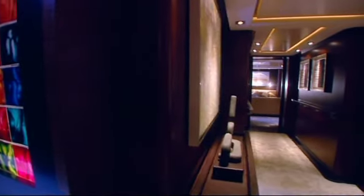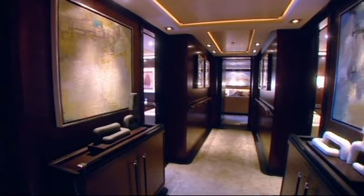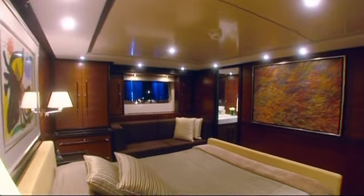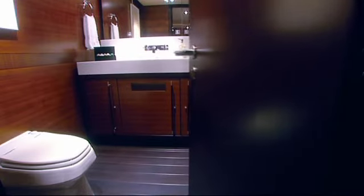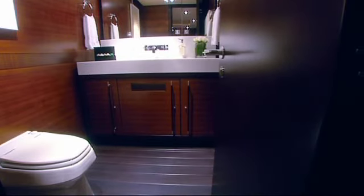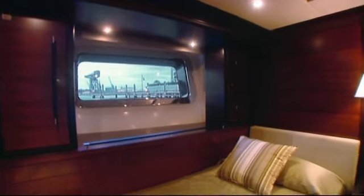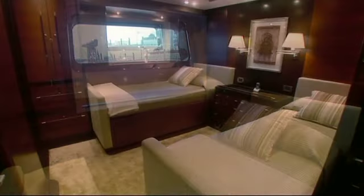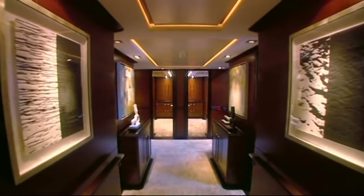We've got 5 cabins down there. There are 2 doubles, port and starboard. Very generous cabin sizes and en-suites. The day head, we've kept that off the main deck, and that's right opposite the stairs that take you down into the lower area. In behind that, we have 2 twin accommodation. All up, depending on configuration, there's accommodation for up to 12 guests.